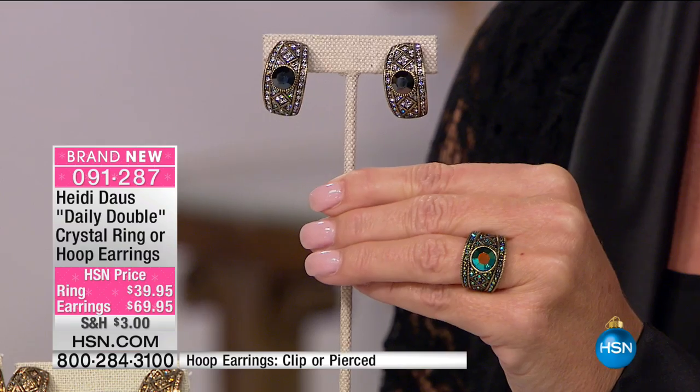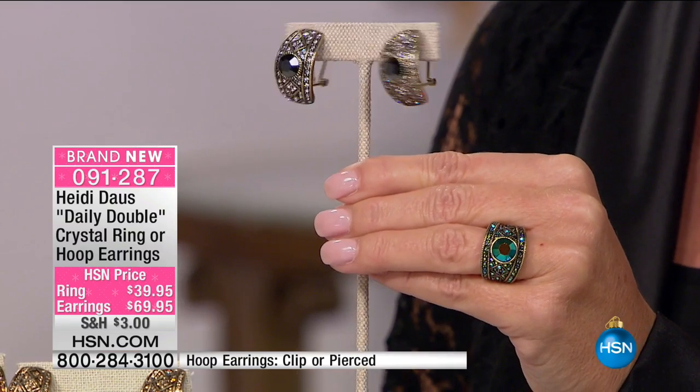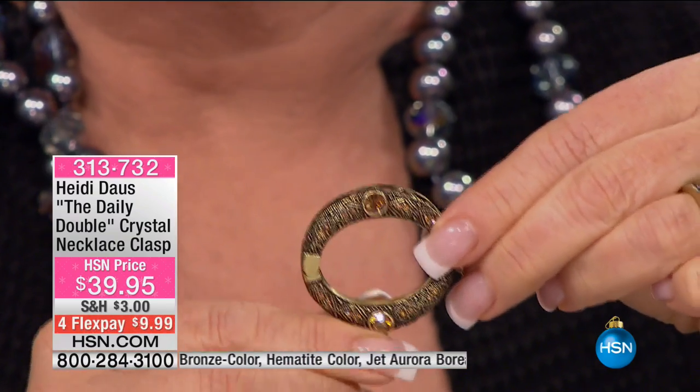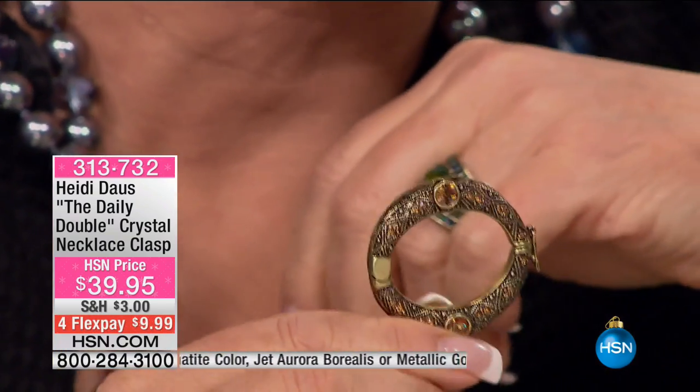So beautiful. Are you ready to talk about Lady's Choice? But before we do, do we have the Daily Double bracelet? It clasps, so you can utilize it with our Ladies' Night Out necklace. And Heidi, you have that right now, right? I surely do. Is that $39.95?